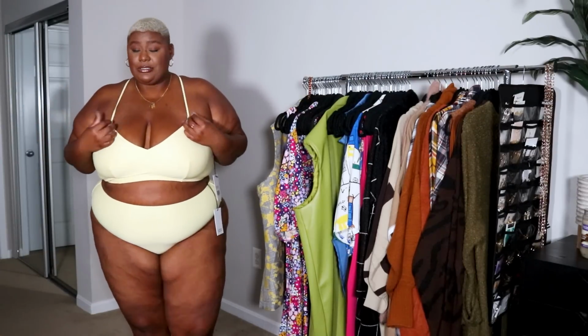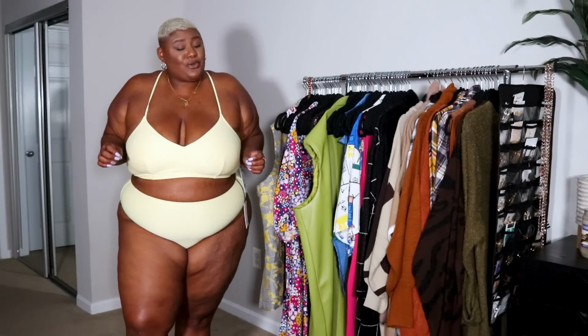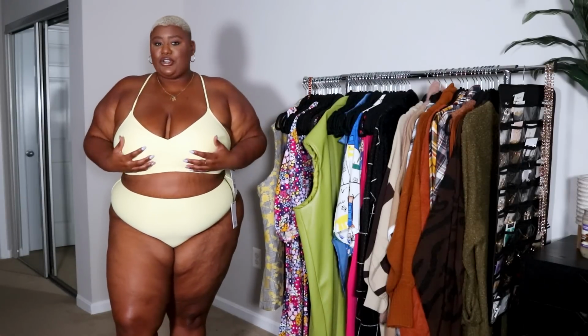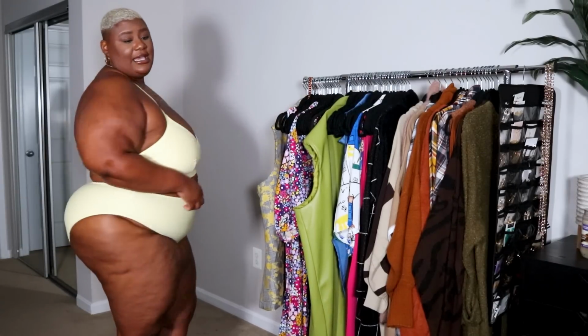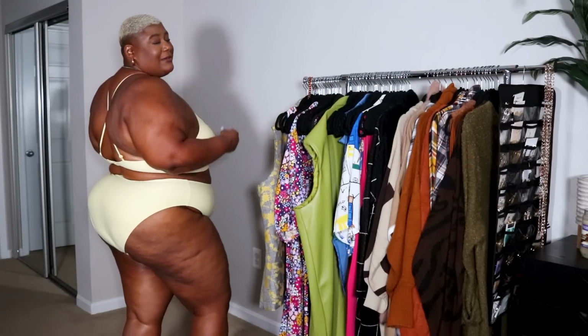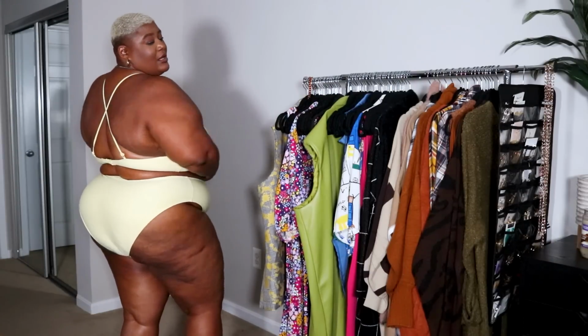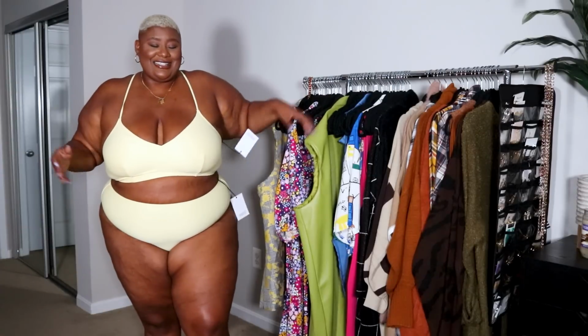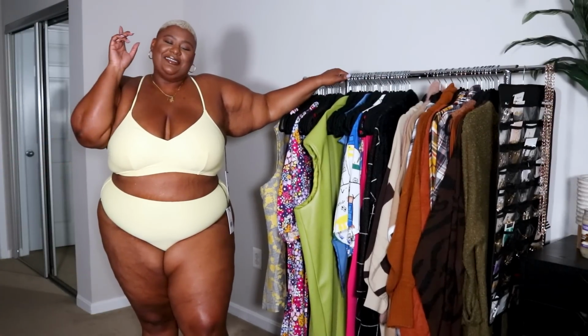Now, I'm not gonna lie, I was a little worried. I pulled it out and the straps looked thin. I thought they were gonna dig into my shoulder, but I just extended them as far as possible. And I feel like the girls are still semi-lifted and they're not digging into my shoulder at all. It feels extremely comfortable. Crisscross in the back. And the breeze, just listen. You know, I'm not gonna lie.